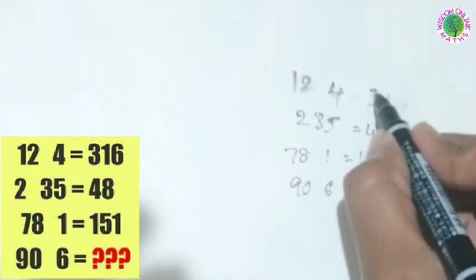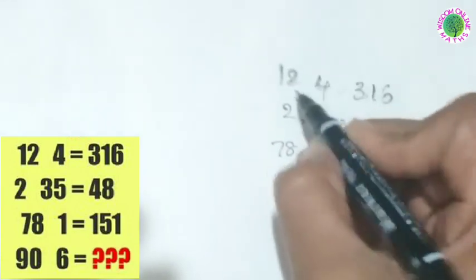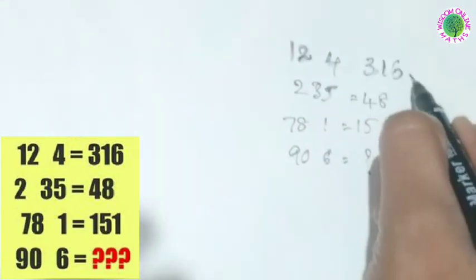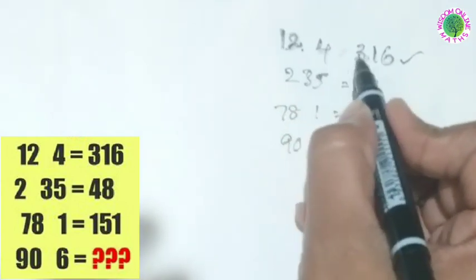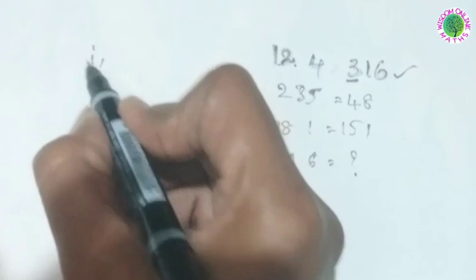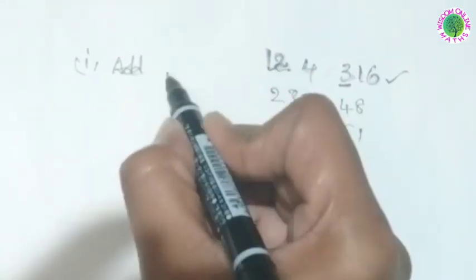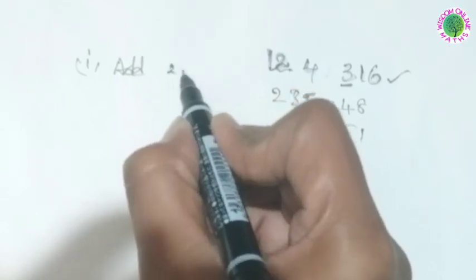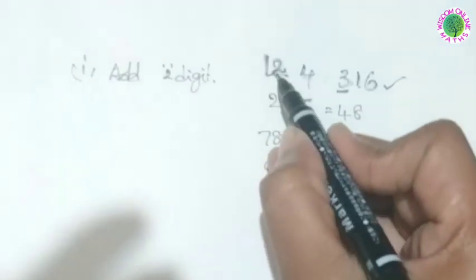Here no fundamental operations are given. Simply you have to observe how the right hand side number is coming. That means here 1 and 2, 1 plus 2, then we will get 3. So the first logic is we should add the 2 digit numbers. Okay, 1 plus 2 equal to 3.